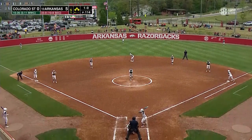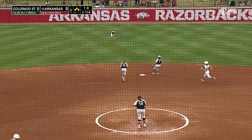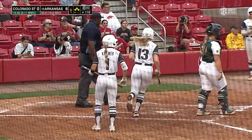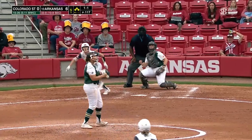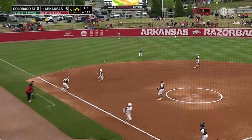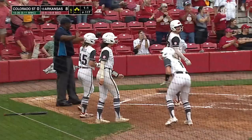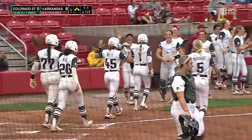You can't be sure, but they were pretty sure that Reagan Johnson was going to be pretty good, and she's been every bit of that. This one lined into center. One run is in. They'll hold up there. This ball is well hit to straightaway center at the track, making the catch. Runners trying to tag, and this gets away. Here comes the winning run. Arkansas wins it in run rule fashion, and that equals perfection for Reese Berline.